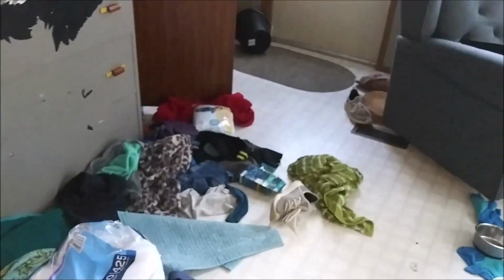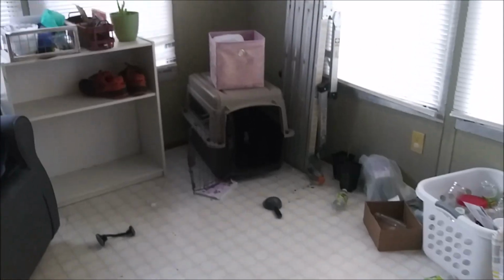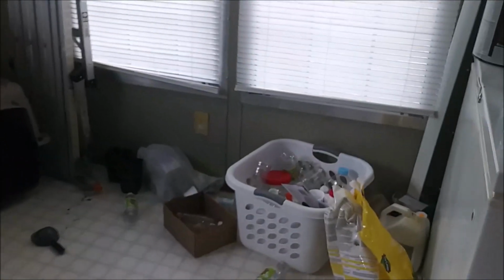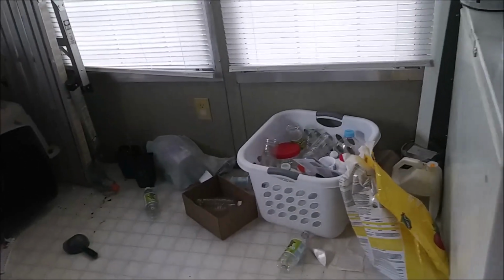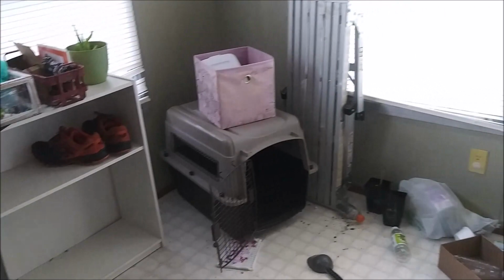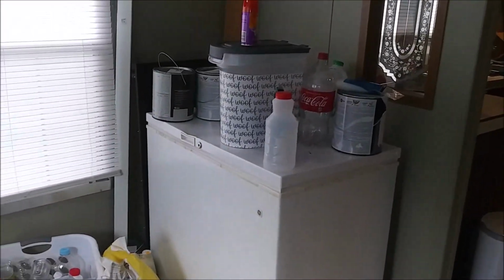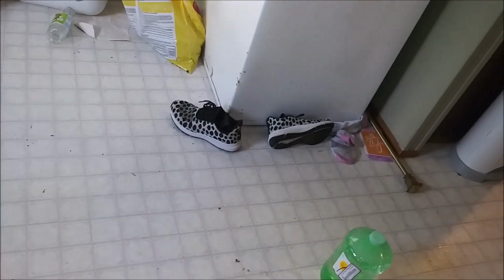So I need to get this pile of mess cleaned up. This is just where I've thrown dirty clothes throughout the house as I've picked them up today. Oakland's been in here playing with the dog food while I'm trying to get this done. We have a bunch of plastic bottles Daniel's using to plant stuff in. Our shoe rack needs to be cleaned off, and that needs to be cleaned off as well. So let's get started.